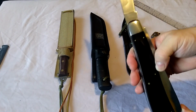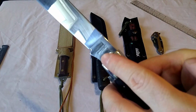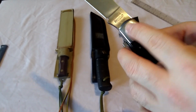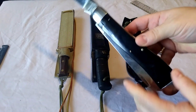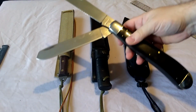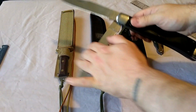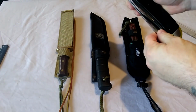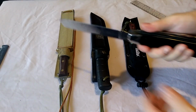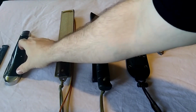So this is by Magnum by Boker. I'm not sure the actual name, I'll try and find it, but you know these kind of knives. So it's a giant one of those. Very unusual, very cool to look at, but also a working blade. So that's my unusual ones.